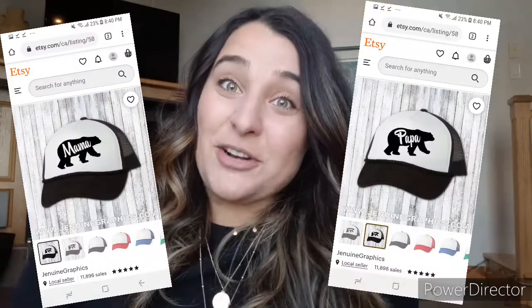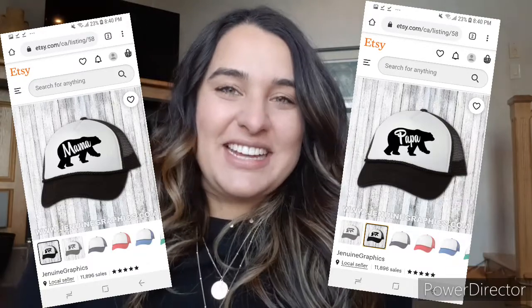We have our sister and brother-in-law for Christmas this year, and they're expecting a baby shortly after us. So we got them Mama Bear and Papa Bear hats from Etsy. Again, check out Etsy for a lot of personalized items. But we thought that was really cute. It was something to do with an exciting thing that happened this year, and it was personalized to them becoming parents. You could totally add names onto something like this as well, but this is what we decided to do.